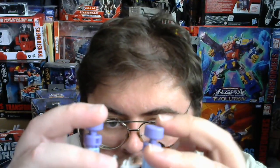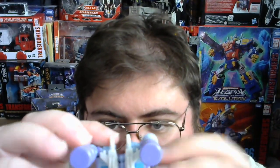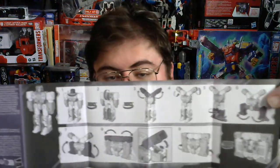Alright, now, when this mold was designed for Rumble in 2023, it was a retool of the Siege versions of Rumble and Frenzy that had been released back in 2019, and the original Siege versions of these two weren't designed to have the pile drivers attached to their arms. So unfortunately, to my knowledge, there isn't any actual weapon storage for the pile drivers when you transform Rumble and Frenzy into their alt modes of cassette tapes. And even here in the instructions, it doesn't show any weapon storage for the pile drivers. The only way to attach them is when they're transformed into their robot modes. There's no alt mode storage for the pile drivers.